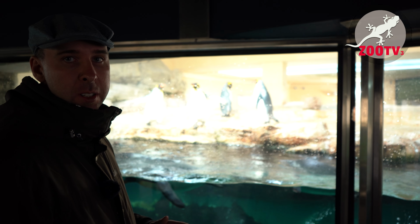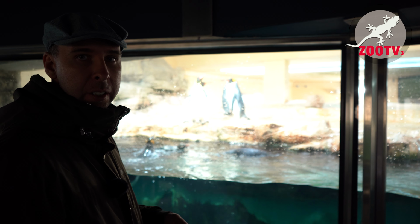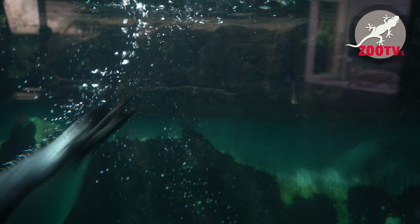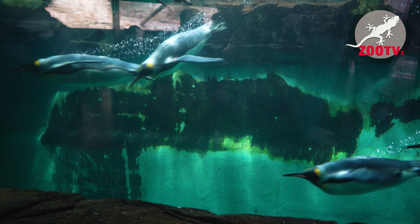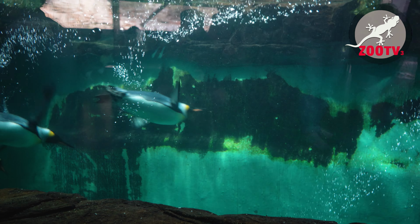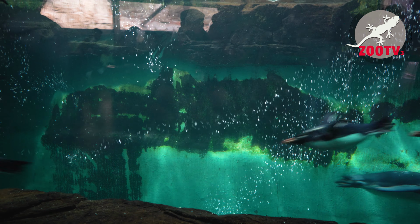Here we can see 2 species of penguins, king penguin and northern rockhopper penguin. The king penguin is the second largest species of penguin. King penguins are good swimmers and can dive deeper than 300 meters.